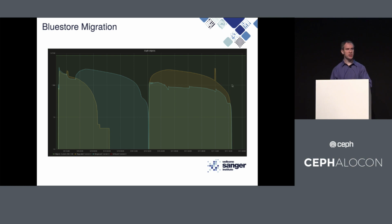Unfortunately, this is currently stalled because our cluster has been stuck in health warn for a while with a large OMAP object. If you've run Luminous, or if you've watched the Ceph users mailing list, you'll see a lot of people talking about large OMAP objects. We've got one that appears to be associated with a bucket in S3 that no longer exists. So we're still working with Canonical to try and figure out why that happened and how we can get rid of it so we can get our migration going again.